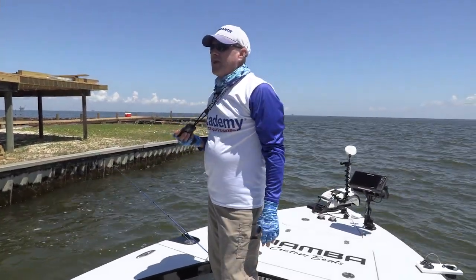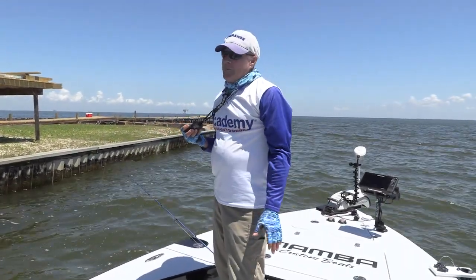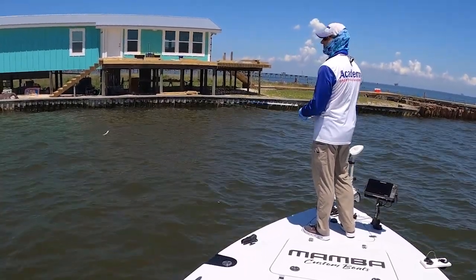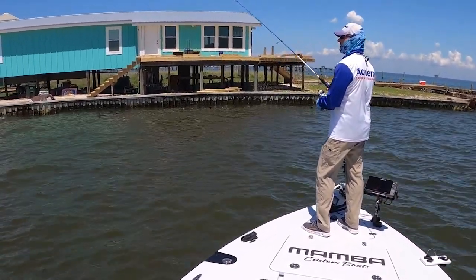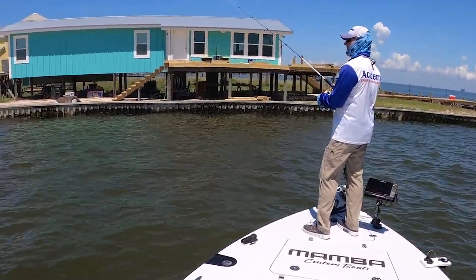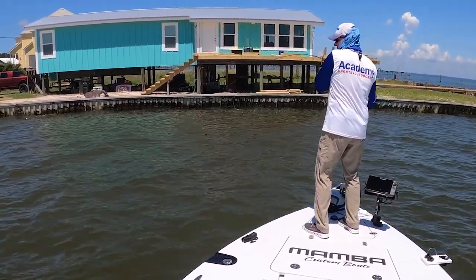Let me tell you a couple of things. If you're gonna come target flounder like this, there's a couple of things. Number one, you need to be relatively adept at casting. You need to be able to pick a target and put your bait somewhere within a couple of feet of that target, because these fish are on the likely places and you got to be able to put your bait there. Secondly, you need to be mobile.